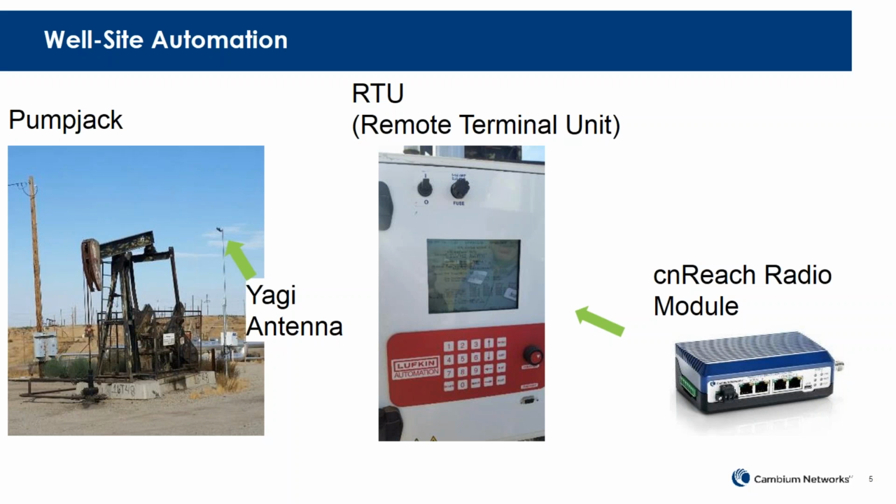Here's a pump jack with a Yagi antenna. This is an application using CN Reach. You'll also see an RTU in the middle. The RTU is collecting information from a whole variety of sensors on that pump jack. It might be pulling in information from other locations, tanks or flares around that same well field, pulling that information into an RTU, and then you can see the CN Reach module, using that as the wireless connectivity back to the master station, which will then be analyzing that data or making decisions in controlling the application, whether it's a metering or monitoring application.